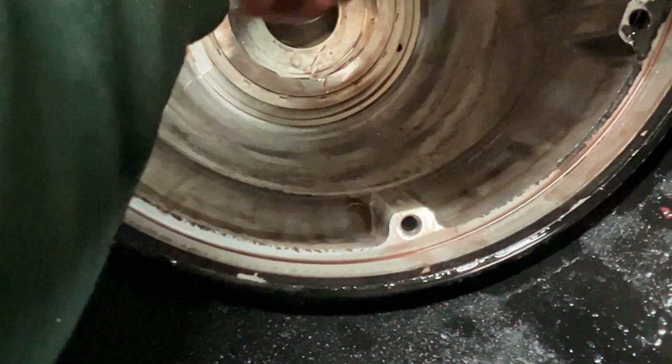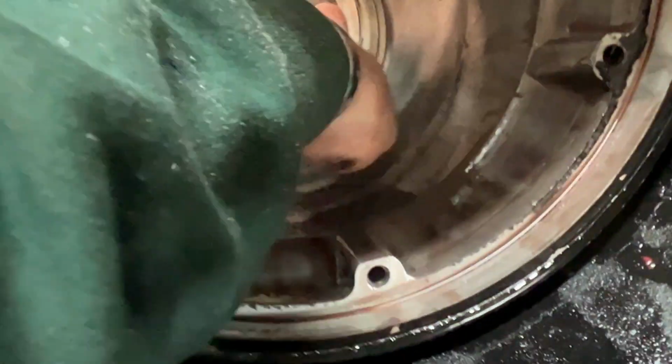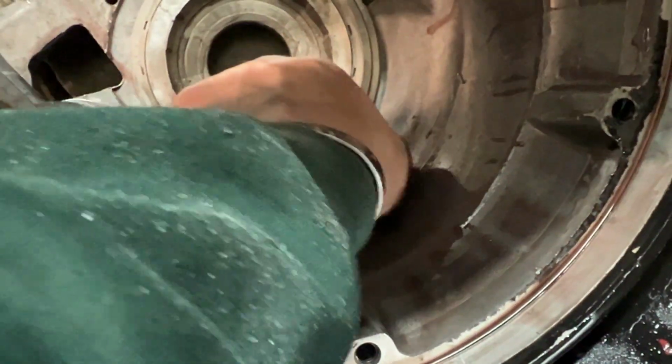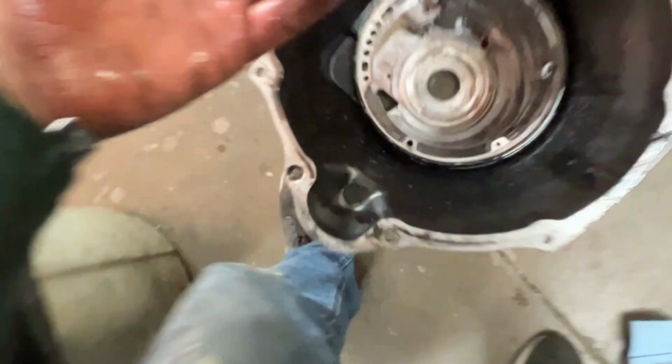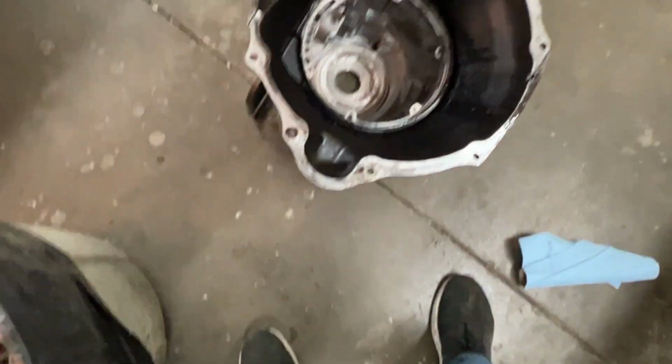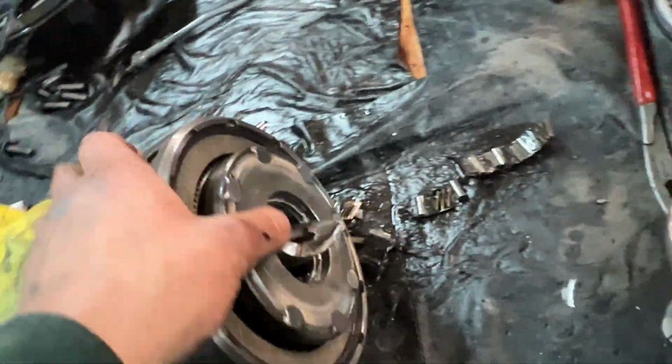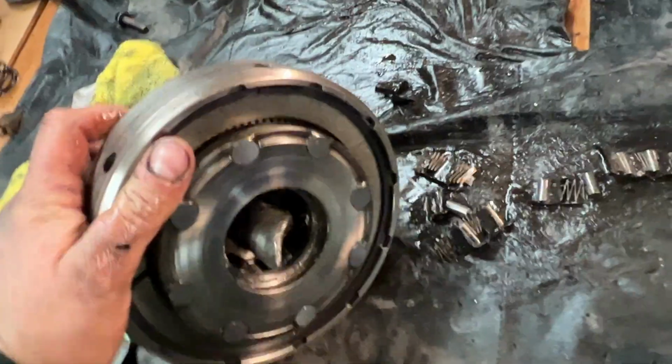And then if we look at the case here, you guys can see that, yeah, just a lot of damage. A lot of damage. Oh boy. And the case is cracked on the back there. So he'll need a new case, which honestly, if he just gets us a core 48, we can get him patched up here. Let's take this apart.